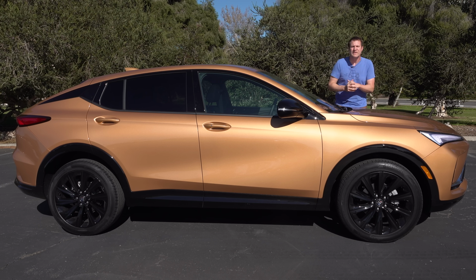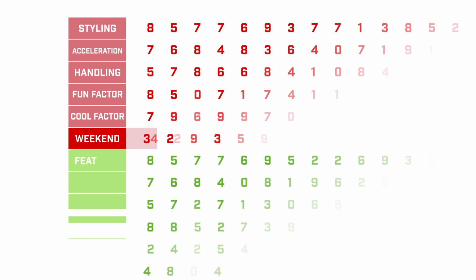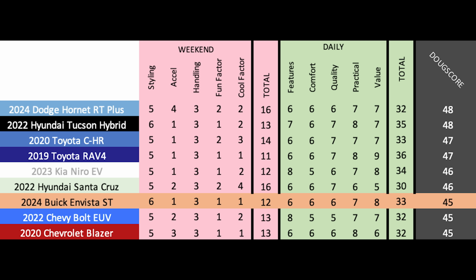And now it's time to give the Envista a DougScore. And the DougScore is here, 45 out of 100, which places the Envista here on this list of similar cars. The Envista has two really big benefits, namely that it looks good and it's shockingly cheap for what it is. Otherwise, it's not particularly compelling with mediocre performance and average quality and technology.